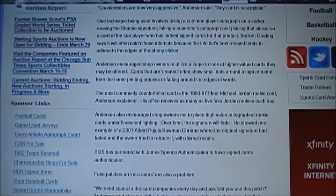Anderson encouraged shop owners to utilize a loupe to look at higher value cards they may be offered. Cards that are "created," I like how they put that here, created in quotes, often show small dots around a logo or name from the home printing process or fading around the edging of the words. Like I said, these are not professional printers themselves, so there's a lot of tells where you can determine if a card's been counterfeited or not. And I've done videos about that before if you're interested.